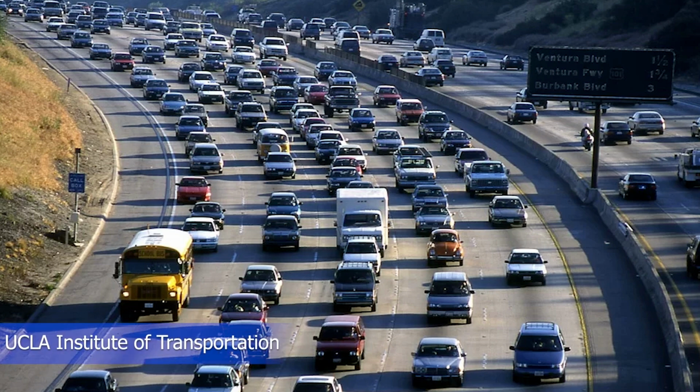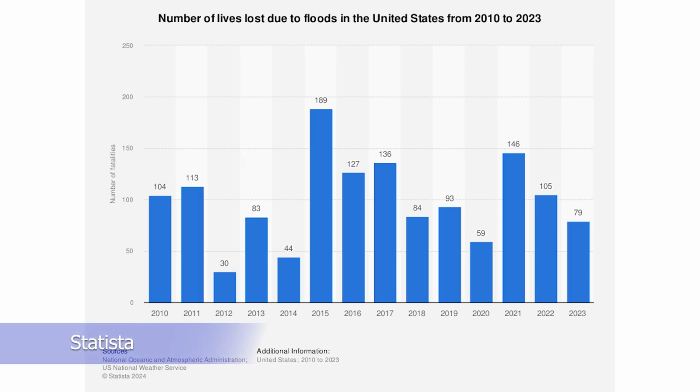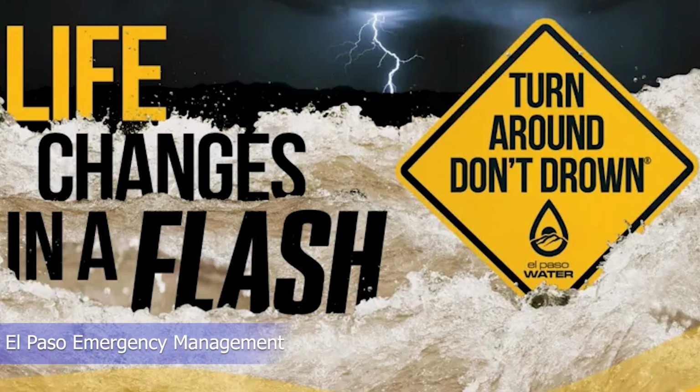Although clear skies typically lead to safer driving conditions, sunny days often see an increase in traffic. In contrast, rainy weather can lead to tremendous flooding, leading to significant risks for drivers. According to the National Weather Service, about 100 flood-related fatalities occur annually in the United States. Flooding also increases the likelihood of hydroplaning, where water builds up between tires and the road. This causes vehicles to lose control, posing serious dangers to drivers. Remember, when you see flooded roadways, turn around, don't drown.